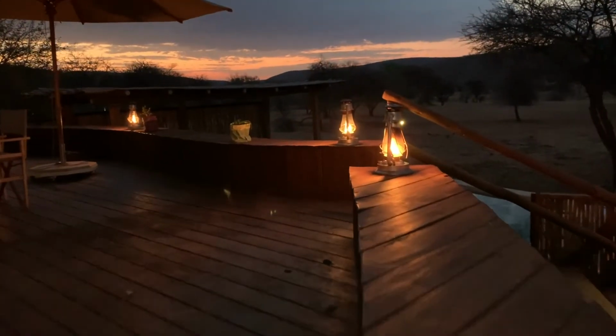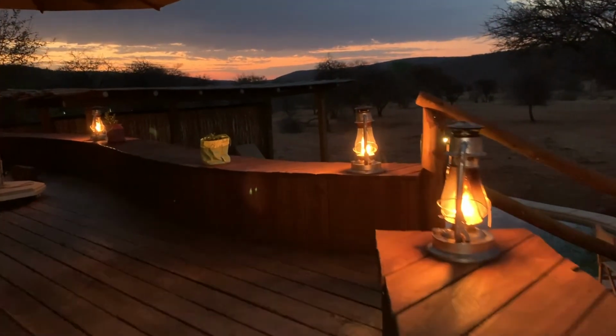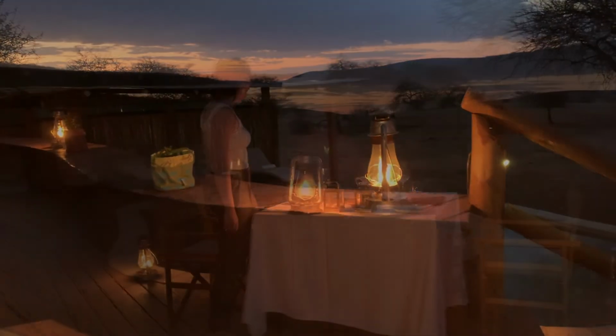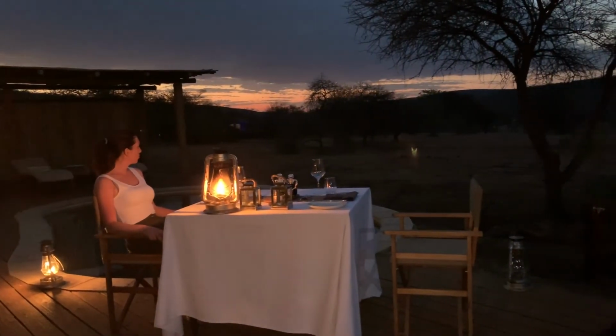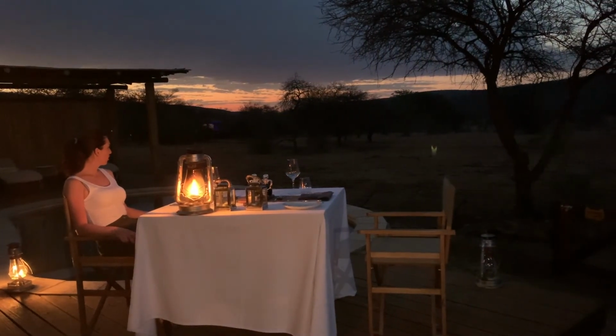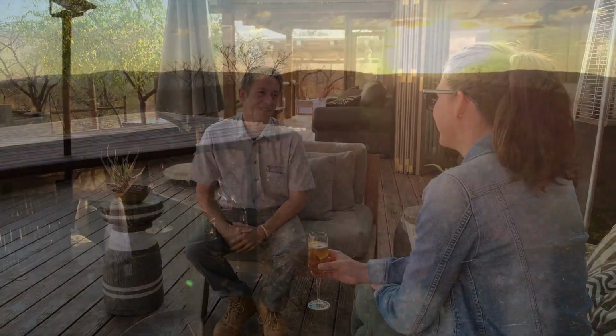Because we're completely off the grid, there's no pylons, there's no light pollution, the stars out here are amazing. You can just look up at the heavens and it's just absolutely stunning. When guests leave, you know, they really feel part of the family, and I think that's something that Tintswalo really gets right.